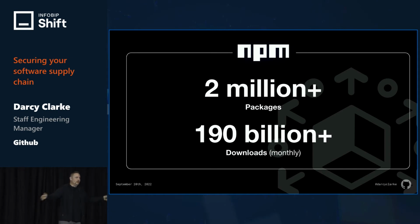To give you some sense of the scope of this problem, especially within JavaScript, because we are so successful at giving away software for free, the NPM registry houses over 2 million packages.